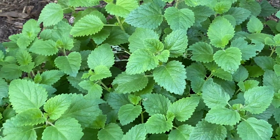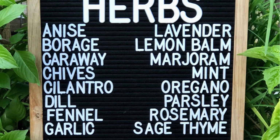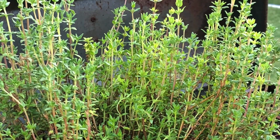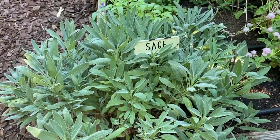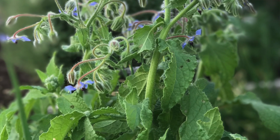That light pruning we gave a lot of the perennial herbs last month has reinvigorated those herbs and they're looking great. It's finally time to plant herbs in the low desert. There are so many herbs to plant this month. Many herbs grow really well year-round here in the low desert, but do best if you can start them during the cooler temperatures of October and November. Here's a list of all the herbs that we can plant this month.